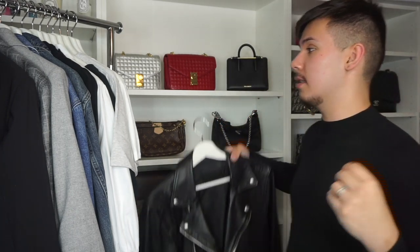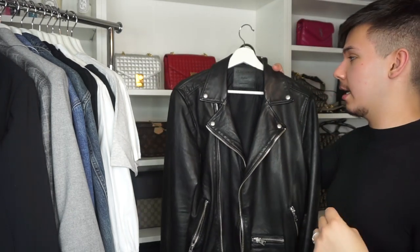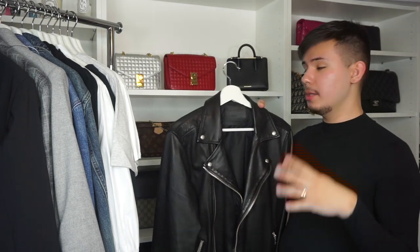So the first thing that I feel like is a really great third piece is going to be the All Saints leather jacket, or just a leather jacket in general. I really like them, and before I got this one, I would actually buy some leather jackets at the thrift store. So you can also find really nice homemade leathers at the thrift store.